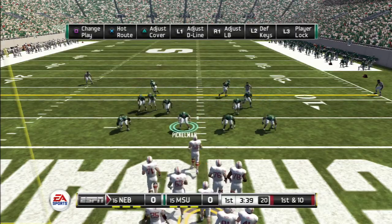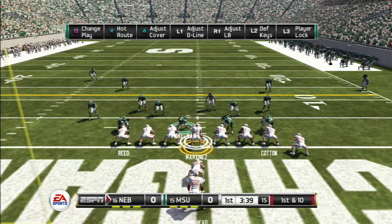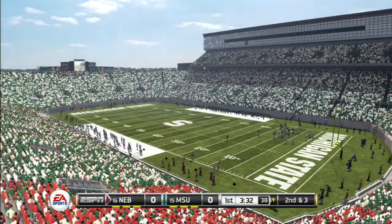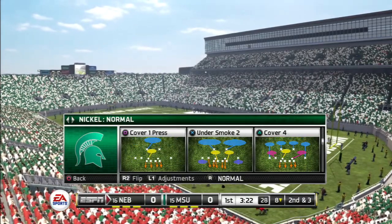They're backed up at the 1. First down. I think they'll try to get a few yards on the ground here and get a little bit of breathing room. On the ground with the tailback. Runs right for a nice gain. That's a gain of 7 on the play. That'll bring up 2nd and 3.